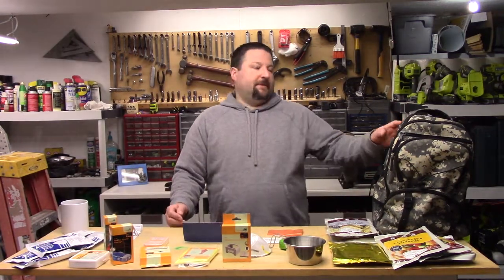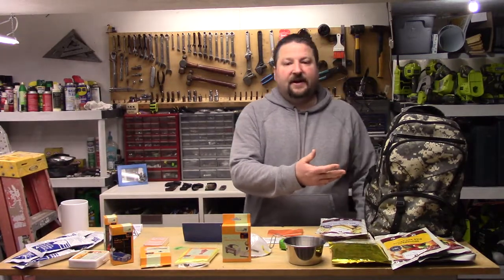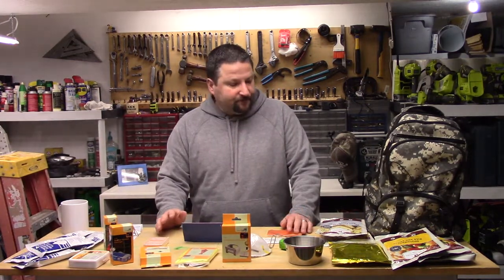They're still selling a pack like this online. I looked and they're still going for around 90 bucks. They have the camouflage one and they have a red one. So first off, it comes with a backpack. Nothing special with this backpack. It's just a camouflage print on it. Basic backpack. You'd probably pick it up for 10-15 bucks at Walmart, something like that.